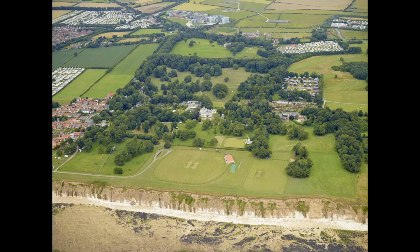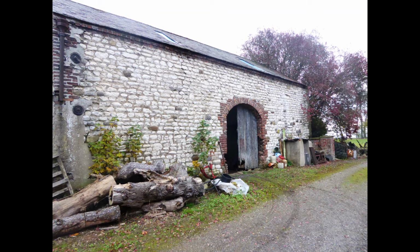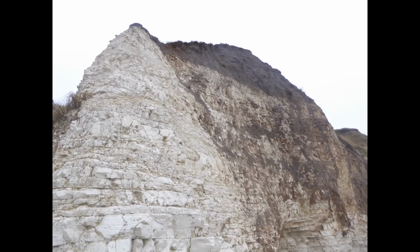One of the features of the landscape at Sewerby is chalk. Sewerby sits high on chalk cliffs overlooking the sea, and chalk buildings are a common sight in the local countryside. This chalk bedrock, which covers much of the East Riding, is up to half a kilometre thick in some places, and is quite a remarkable rock.